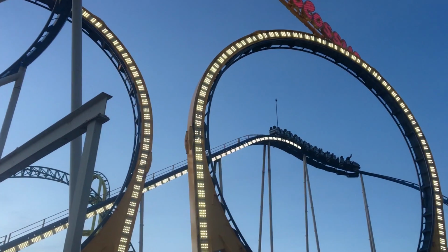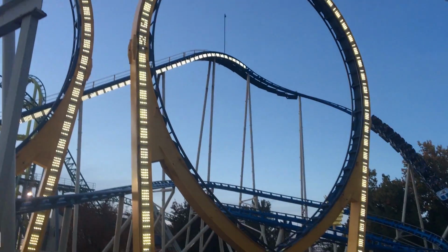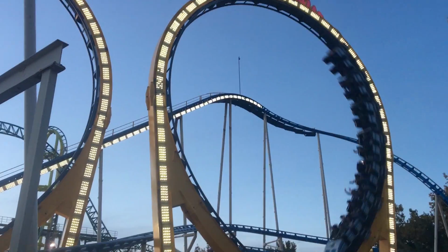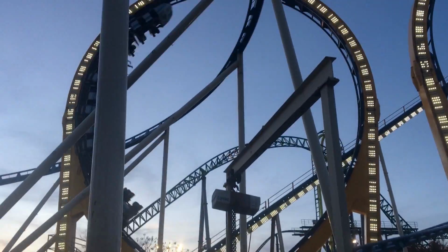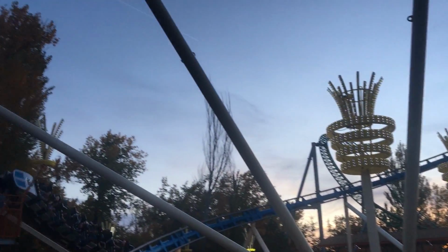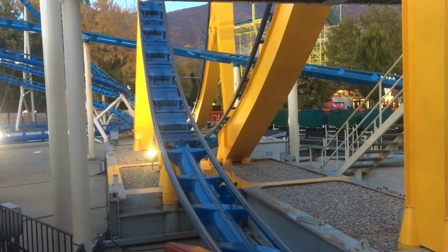But then you make another right turn and boom, you are at the brake run, and that is pretty much the ride. You go through the brake run for a little while straight, and then you take a 90-degree right turn, and then another 90-degree right turn, and you're back in the station. So it is a shorter ride overall, I would say, but it's well worth the wait because you will not be waiting more than 5 minutes on a regular day. I will tell you that right now.